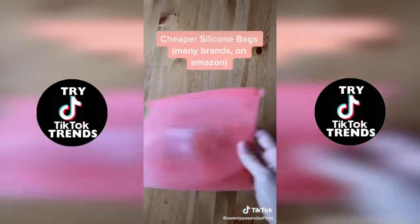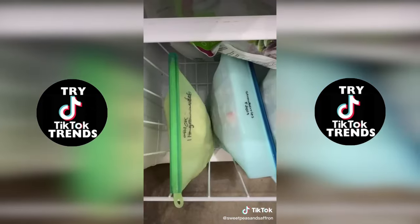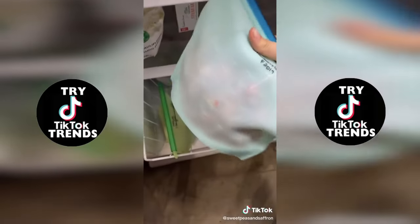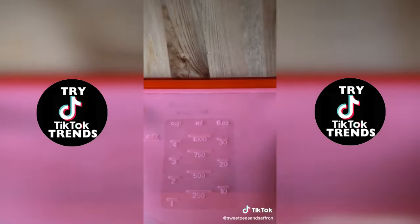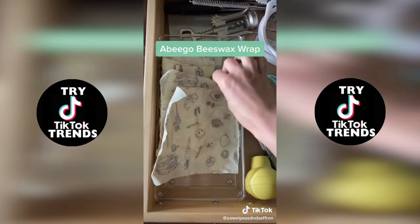If you're looking for a cheaper alternative, Amazon offers these other bags that come in a variety of sizes. I've been using these for 3 years and they work great. The only catch is that sometimes the little slider can get stuck, but if you spray it with oil, this helps it slide on. Beeswax wrap is a great way to avoid single-use plastic.